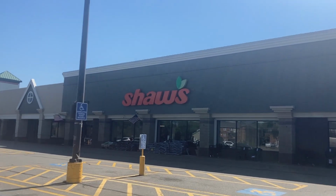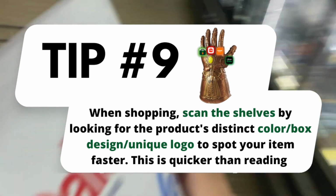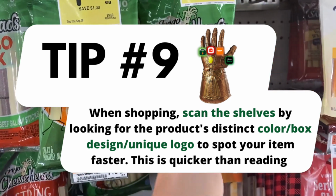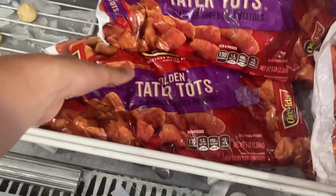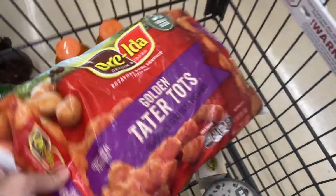And the next tip I have is another Instacart one. When you're shopping, scan the shelves by looking for the product's distinct color, box, design, unique logo, anything like that to spot your items faster instead of reading the product. Right here we got these golden tater tots. In the app, I'm going to see the photo of this product. I'm going to see that the bag is red. It's got that purple banner in the middle of it. So I'm going to scan the items as fast as I can until I find that red and purple that I'm looking for. Instead of reading the product name, trying to find it like that, that's the slowest way possible.